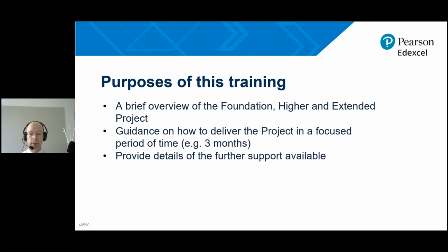And then in the last few minutes, I want to give you details of some of the excellent new resources which have been made available in recent weeks through the Pearson website to support you and your learners directly with all aspects of the project process. So that's teaching and assessment. We've got some terrific new material, and more to come as well. So I'll say a little bit about that in the final few minutes.